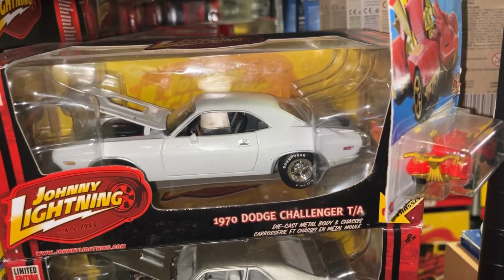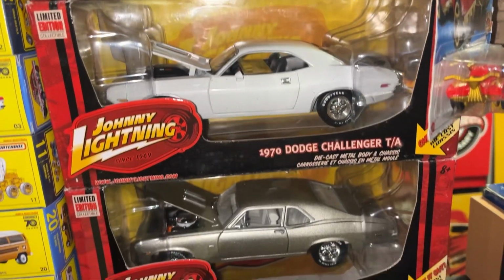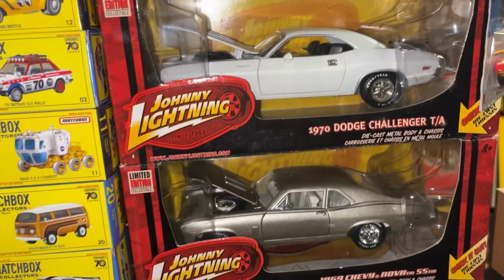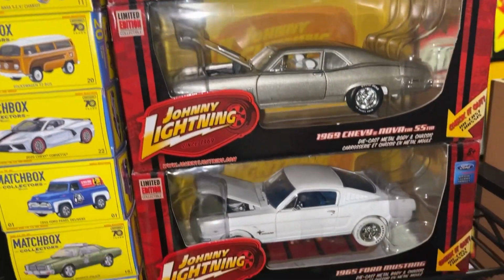He's got a 70 Challenger. You know what that's after. Vanishing Point. It's not the car, but I mean, it's a white 70.